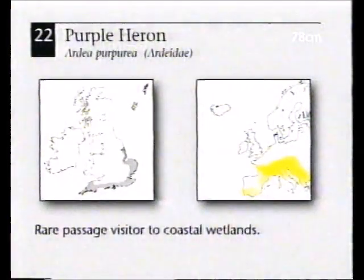Purple herons occur regularly as scarce passage visitors to the south and east coasts of Britain, especially in spring. They are rarely seen except when they fly over the reed beds in which they could one day breed.